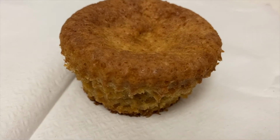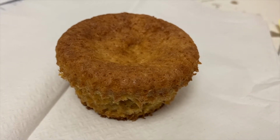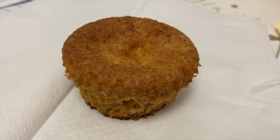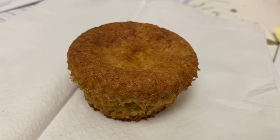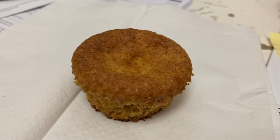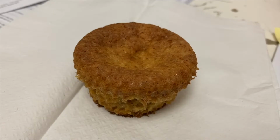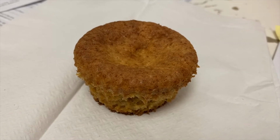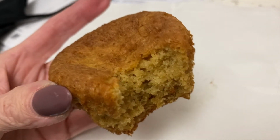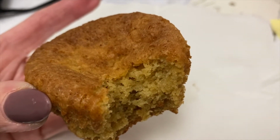All right, everyone, I'm going to have something sweet after I ate that. I made some muffins last night. These are banana caramel muffins that I got in a package, and I believe I got it in one of my subscription boxes. I can't remember which one, but I will show a picture of the package right now. They are so good. They made 9 and I had 2 last night, and I brought one today for lunch. So good. Wait till you see the inside. One sec. They legit taste like a non-keto muffin.